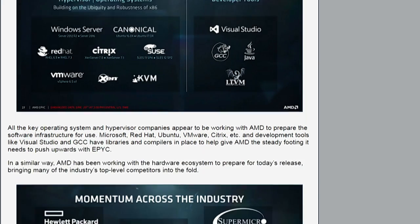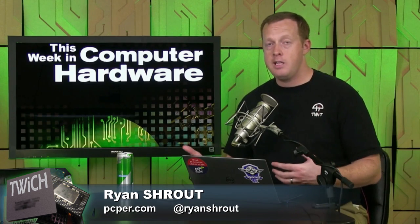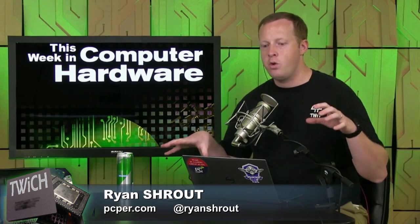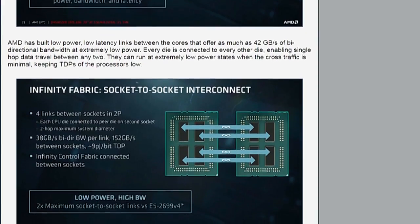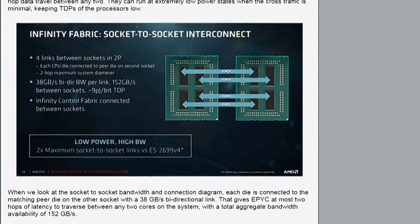128. So 128 lanes of PCI Express exist on each CPU in this product line. When you have a 2-socket system, 64 lanes from each CPU are used for the socket-to-socket communication, meaning you get 64 lanes from each socket for usable PCI Express, which again gets you back to the 128 lanes of usable PCI Express. 128 lanes is a lot.